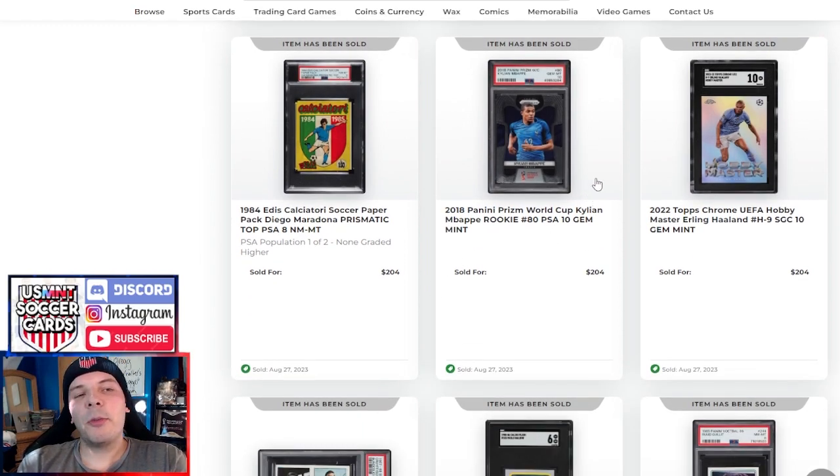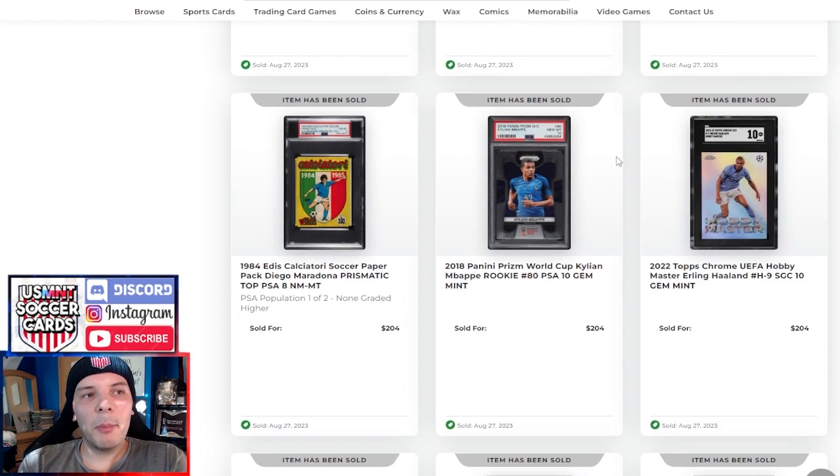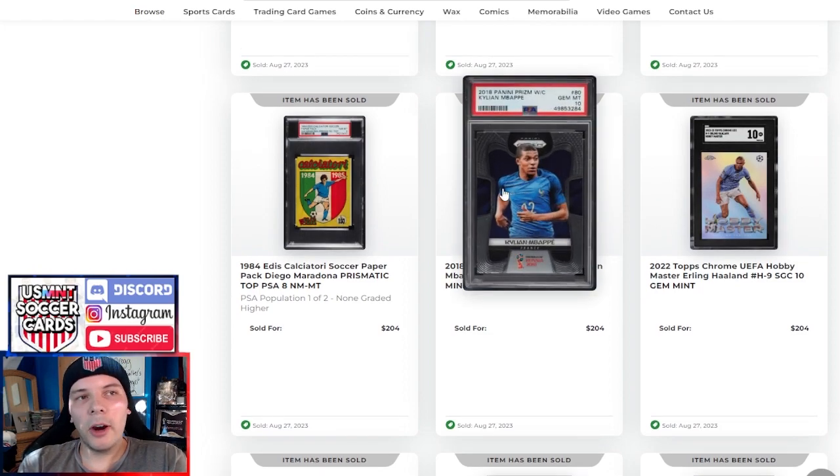But on the other end of the spectrum, something I was talking about earlier was players from the modern day where you're not even going to want this card. Like a 2018 Mbappe base. People talk about right now how certain cards, and I talked about this earlier, are just so plentiful that I don't even want it. Well, isn't this the prime example of it?